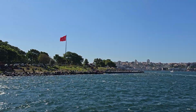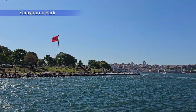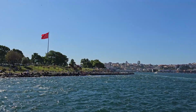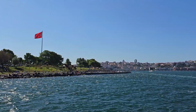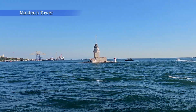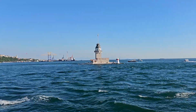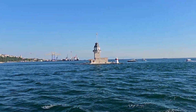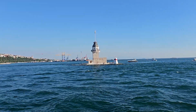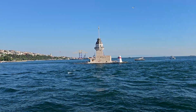Leaving the palace grounds behind, we glide past Sarayburnu Park, a green oasis at the tip of the peninsula. And then, there it is, the iconic Maiden's Tower, perched enigmatically in the middle of the Bosphorus. Legend says it was built to protect a princess, or perhaps as a lighthouse, but its romantic silhouette has inspired countless stories.